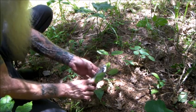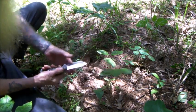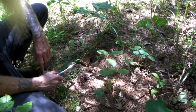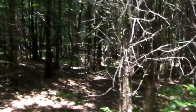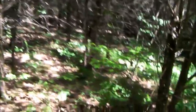I think they'll enjoy those. Seem to be enjoying them so far. I hope that produces some pictures. I'm going to stay off the trail. It actually goes kind of through there. And I'm going to walk off down this way.